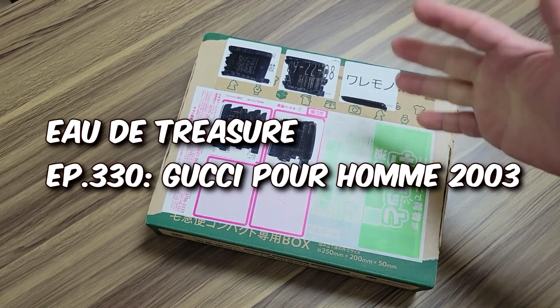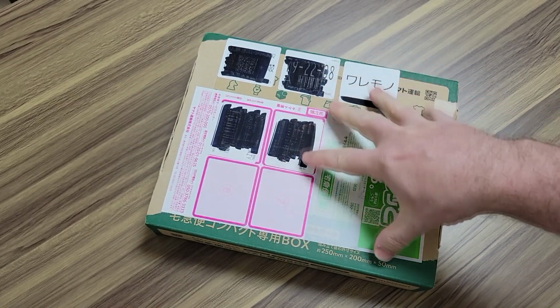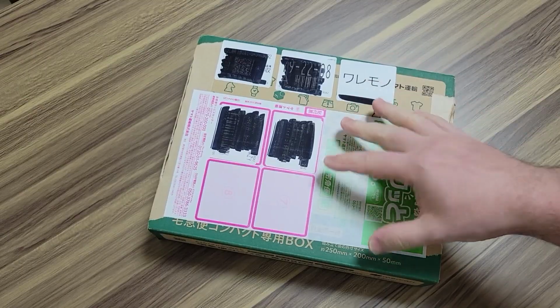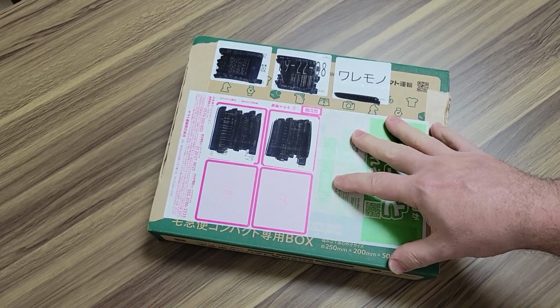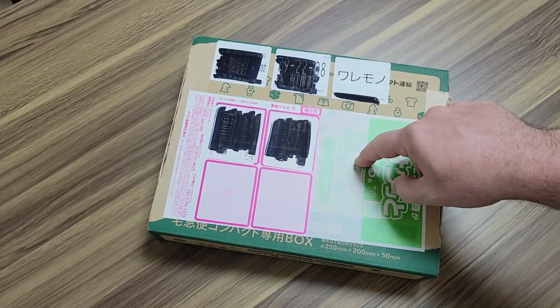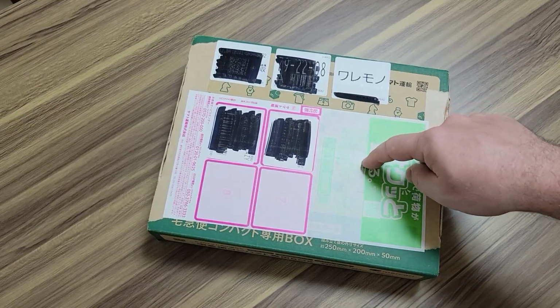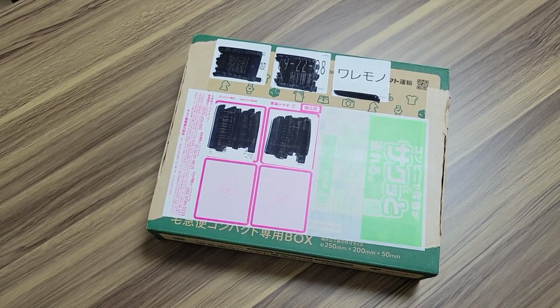I did find a grail bottle of that. I'll tell you that story on the other side of the transition. This bottle is just okay, but I had to pull the trigger on it. I couldn't say no. It's a rarity even here in Japan to find something like this. So let's open this one up, and I'm going to spray it and smell it, tell you what I think about it, and I have a smell-alike too. So let's get to it. Gucci Pour Homme 2003, the classic.